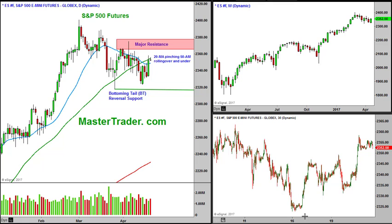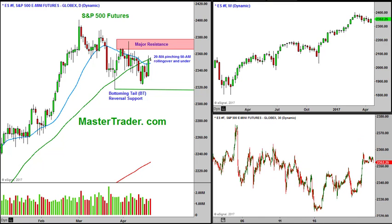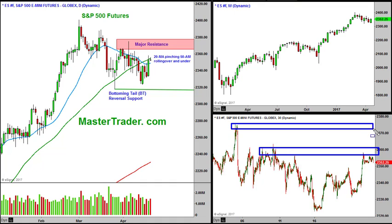However, let's open this up a little bit here. If prices were able to get through this area, it does open up the door to a move up to there. And I would then be looking to play in here from an intraday trading point of view. I'm still not interested whatsoever from a daily time frame point of view.